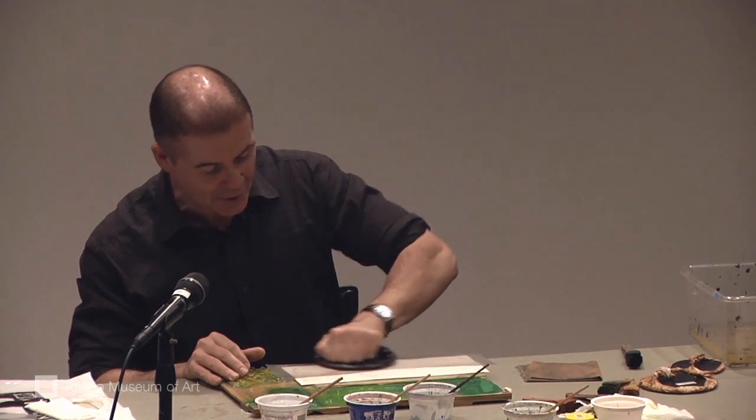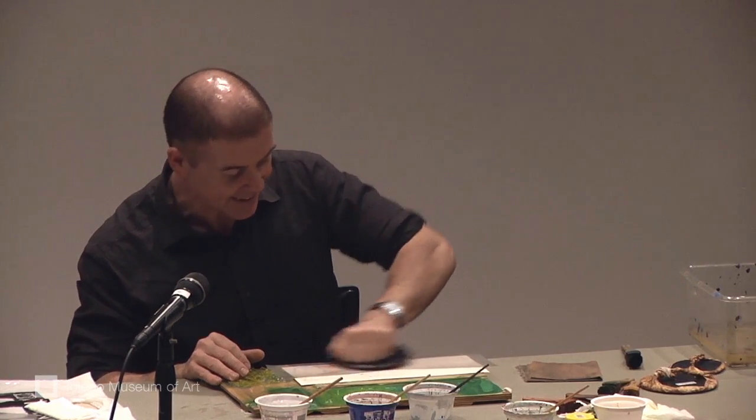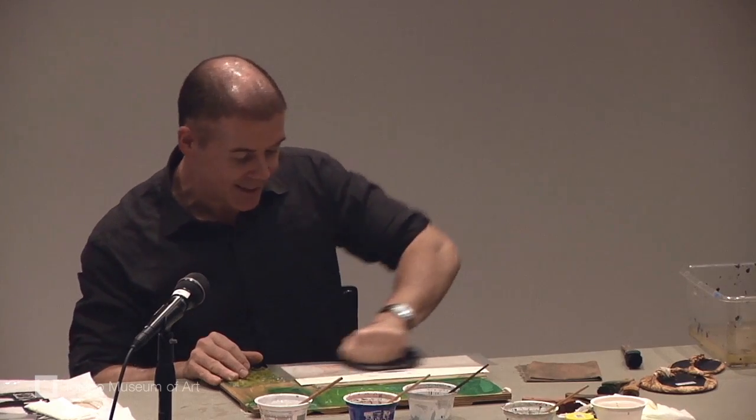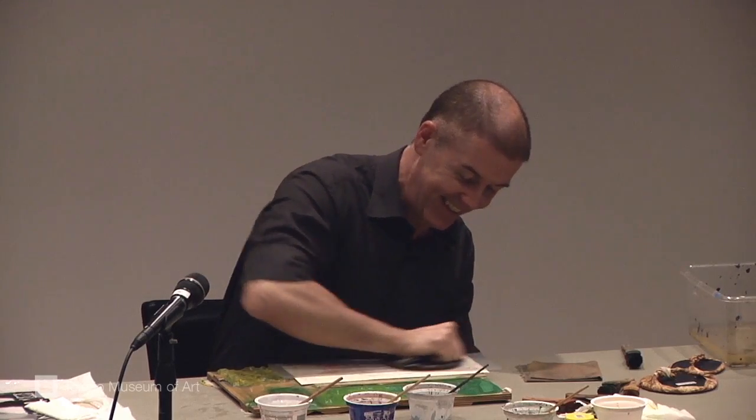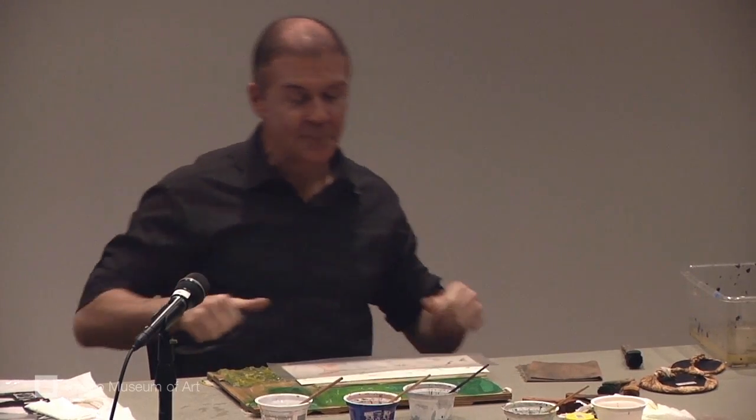Now, you'll see this coming through. Oh my god, look at that color. That's fantastic. This may not be the most beautifully aesthetic print in the world. It's fun to do. Can you see it coming through?